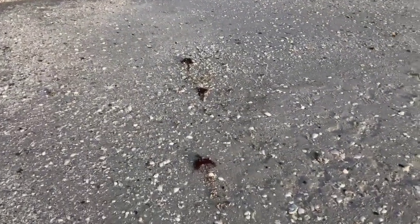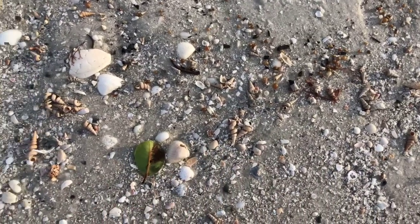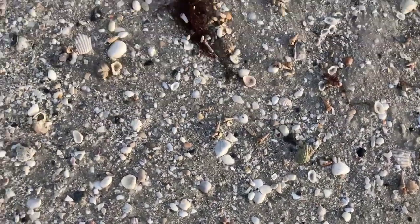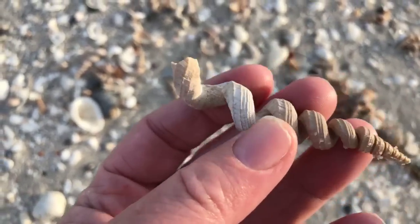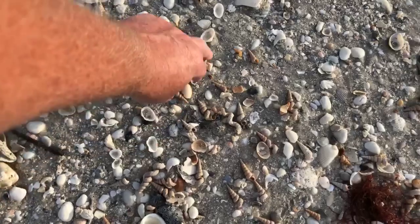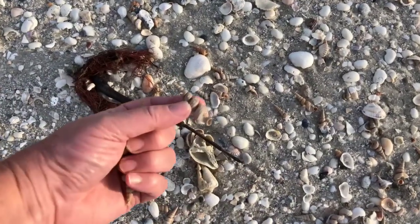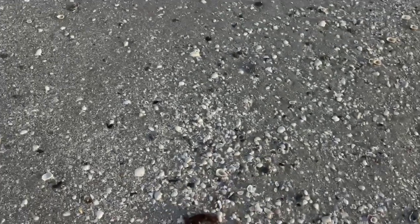Oh my lord. Look at this. Look at these worm tips. These are all worm tips here. Just a pile of worm shells. Look at them all. All over here, just a pile of worm shells. There's a nice one. That's definitely a keeper right there. There must be 60, 70 worm shells right here in a little pile. Incredible. Three little keepers there. Great little worm shells. Wow.